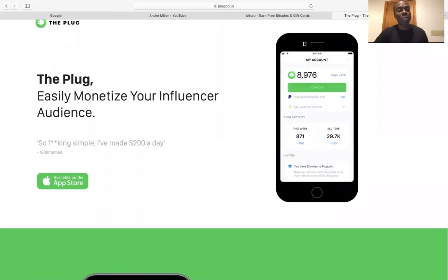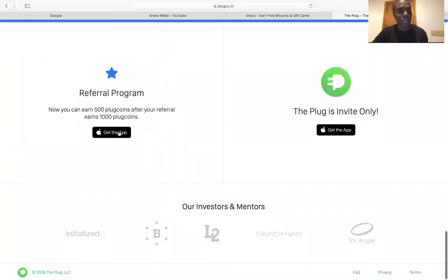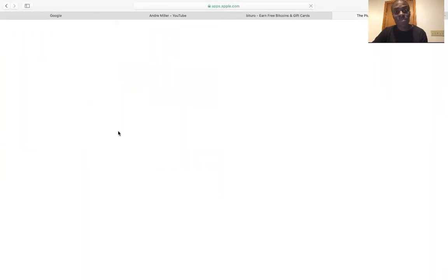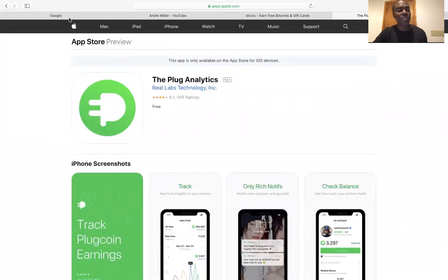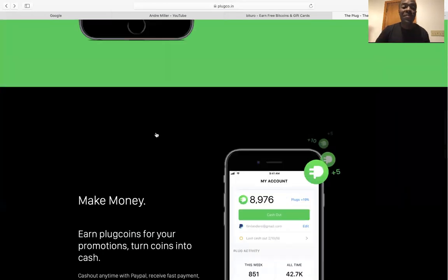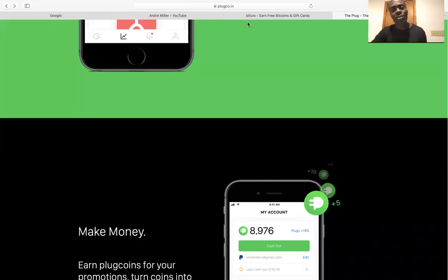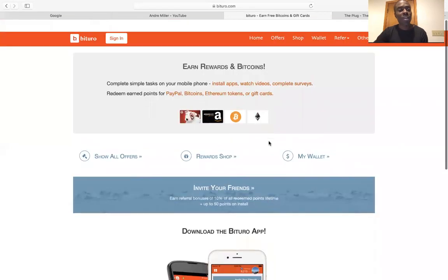So all you got to do is just download the app and sign up for their referral program. I do believe you can just click on here and you can sign up for it. And this is for iPhone. There's always ways around it. If for some reason you ain't got an iPhone and you can't install it, have somebody else install it, and then let them get your referral code. There's always ways around it. But if you don't have an iPhone, it's okay. Just stick with BitTorrent because this one can be used worldwide and you can make money with this. So this is a good app that you can install right away and you can start making money.